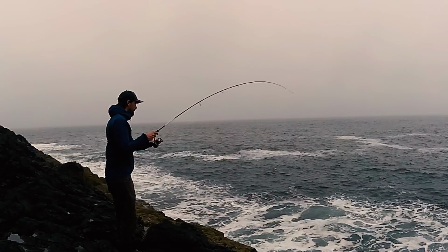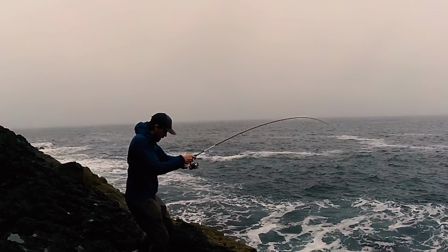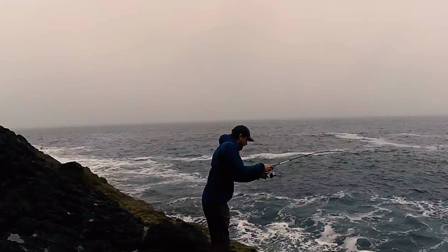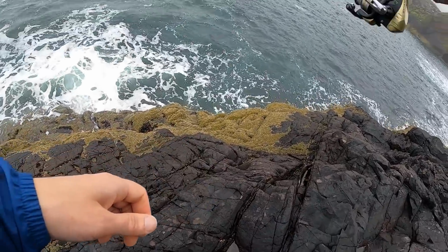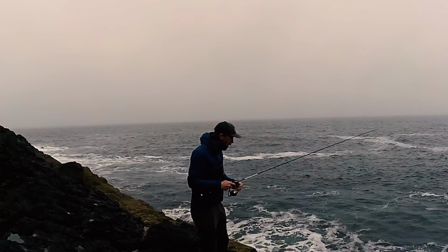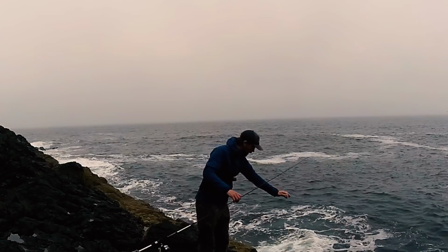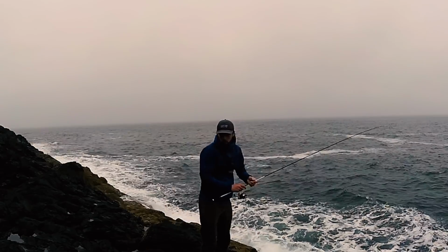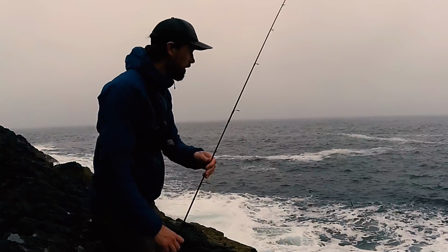Oh no. Not a fish. Piece of weed maybe? Oh no! Oh! It just came off! Oh, I was just winding in to change lure. Typically I caught a little coalie on there. Wow! Might be on with this lure then.